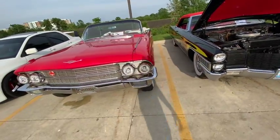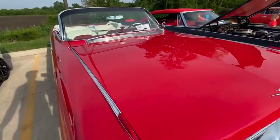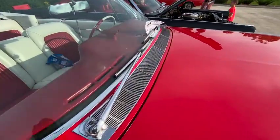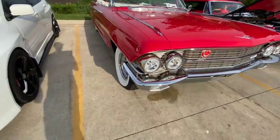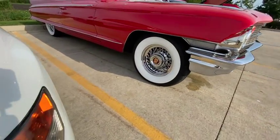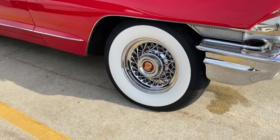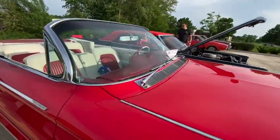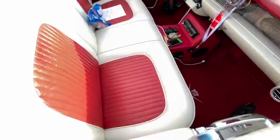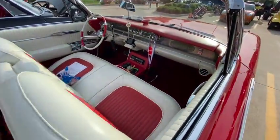There's another Cadillac right here. Well, I don't know what year this is, but we're gonna look and see. This is a 62 Cadillac. It's a 62 with the gangster white walls on it, though. He got the gangster white walls on there. Crazy, man. Look at them guts. Look at the guts in that bad boy. That thing fire.